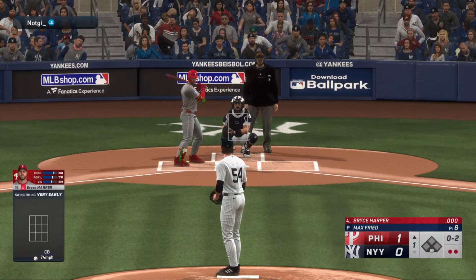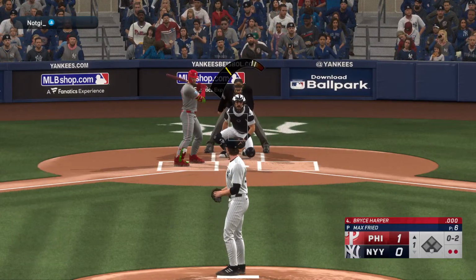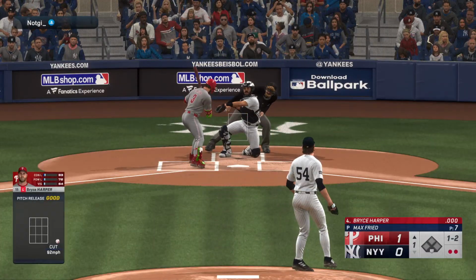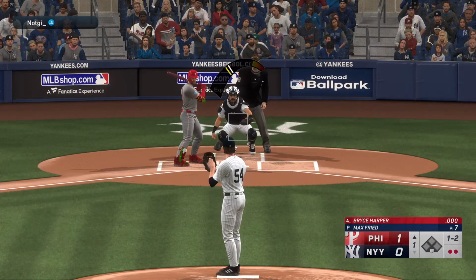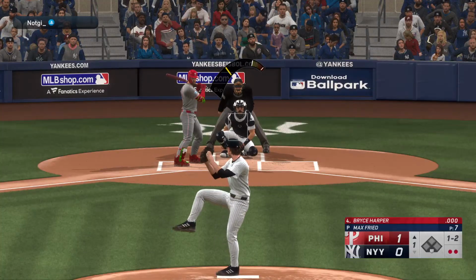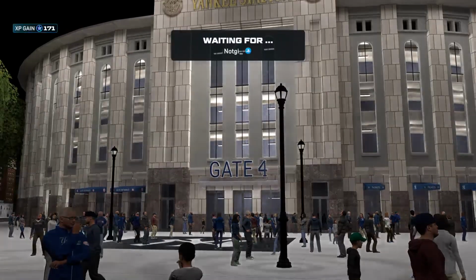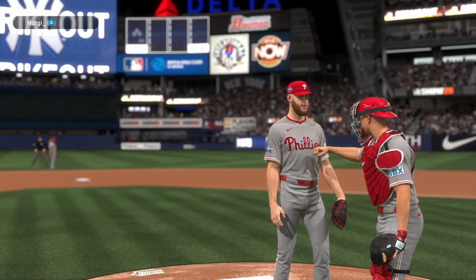Swing and a miss. Missed that by a mile. 0-2 now. Ball, that's off the plate. And he couldn't hold back. He's run up. Back in the Bronx.